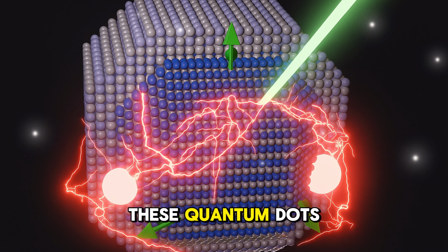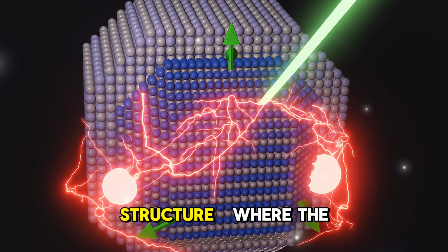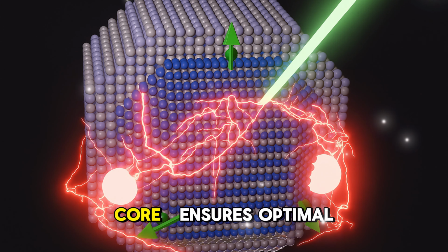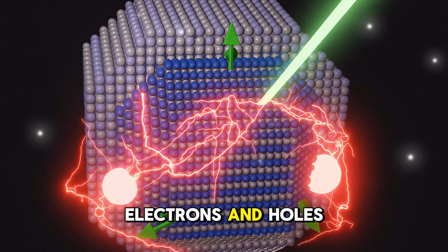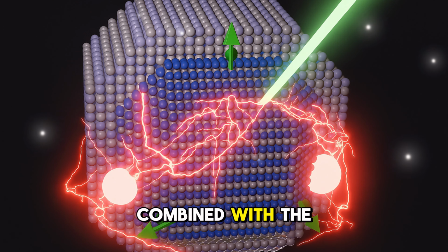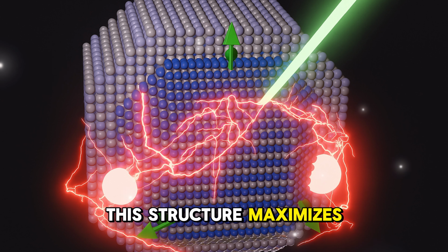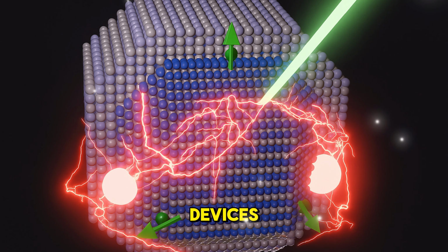The design of these quantum dots is also a key part of the breakthrough. The inverted band structure, where the shell has a smaller band gap than the core, ensures optimal localization of carriers. Electrons and holes remain in the shell, exactly where they're needed for efficient extraction and use. Combined with the manganese-induced spin exchange, this structure maximizes performance in both optoelectronic and photocatalytic devices.